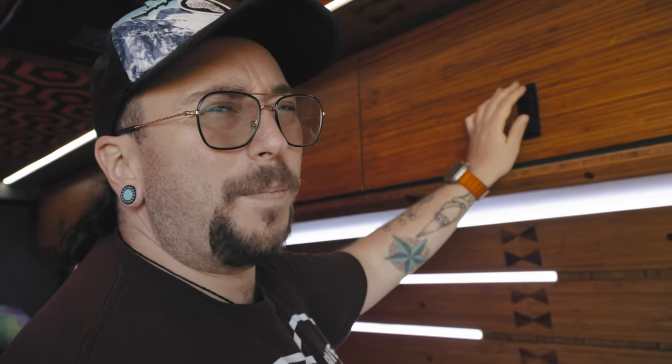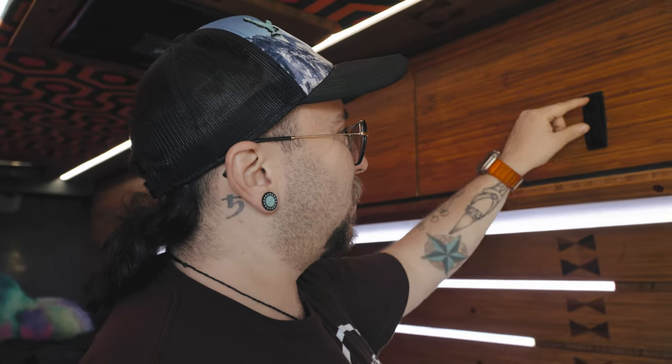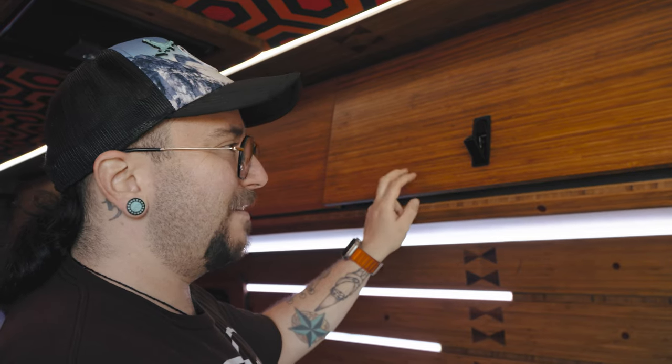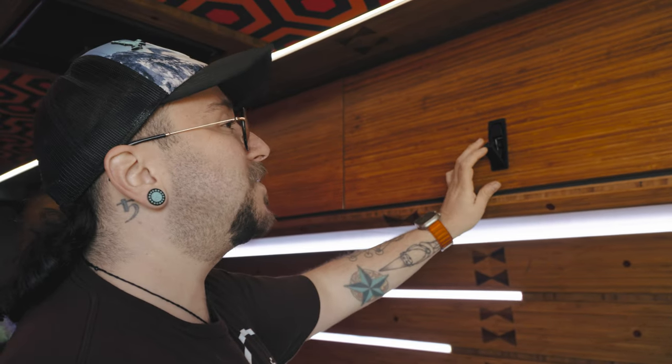And these latches are really cool as well. Sometimes you see a whole bunch of different kinds of van builds, but these are really nice, just super sleek, easy to use. And it's got a little gravity lever here, so it'll always shut on its own, which is nice.